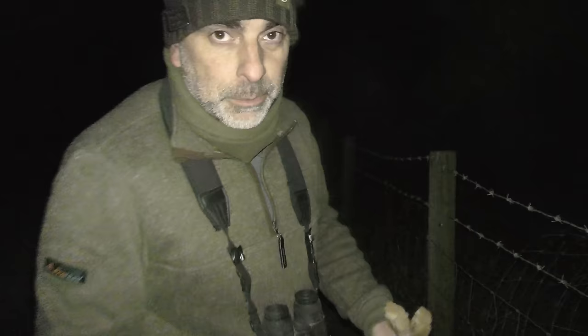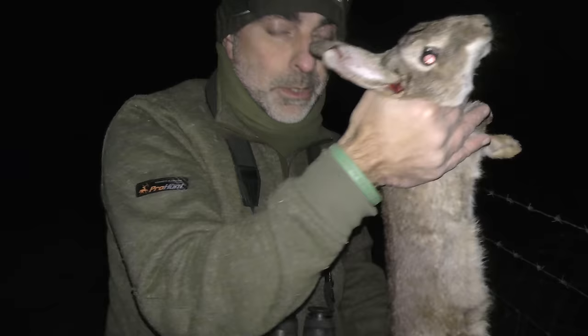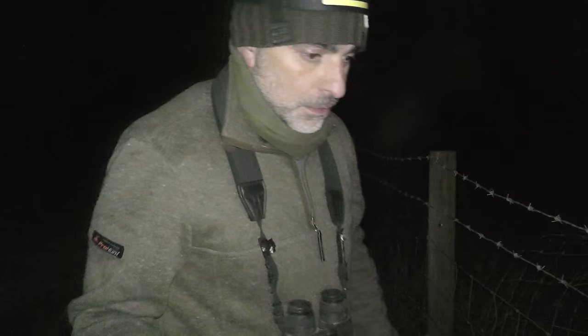All right, well, here we go. First rabbit in the bag, as you can see. That's gone straight through, just between the ear and the eye there, and out the other side, which is just where you want to hit them. That just switched them off perfect. Right, let's go and see if we can find some more.